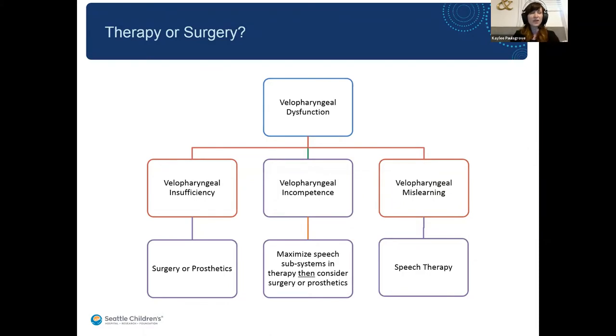Velopharyngeal incompetence, on the other hand, is a much more complicated disorder, and it involves a neurogenic reason why the palate is not reaching the back of the throat. And so with these kids, usually there's been some sort of event, like a traumatic brain injury that causes a dysarthria, or maybe the child has an underlying motor speech disorder like apraxia that prevents that palate from closing against the back of the throat. These kids are really hard to manage, and so most often we recommend speech therapy using a motor-based approach, but there is a role for surgery or prosthetics for these kids as well.